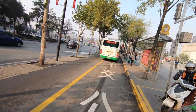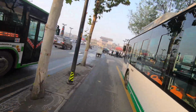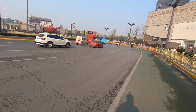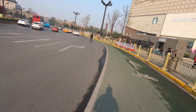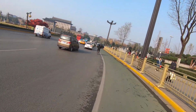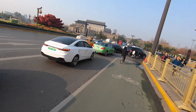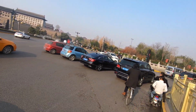The south gate of the city wall. Probably one of the most famous things in Xi'an. The city wall in Xi'an is big. It's about 14 kilometers around, and it was originally built in the Ming dynasty. There's been loads and loads of renovation and rebuilding on it, particularly in the 1980s, not that long ago. But it's pretty iconic. It's still regarded as, I think, the most complete ancient city wall in China.